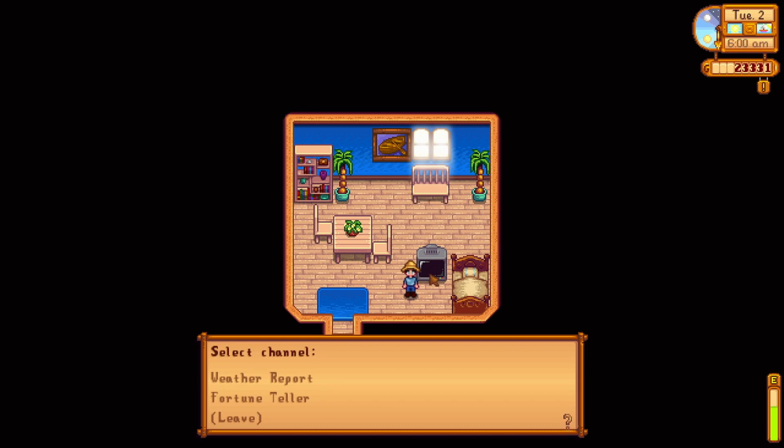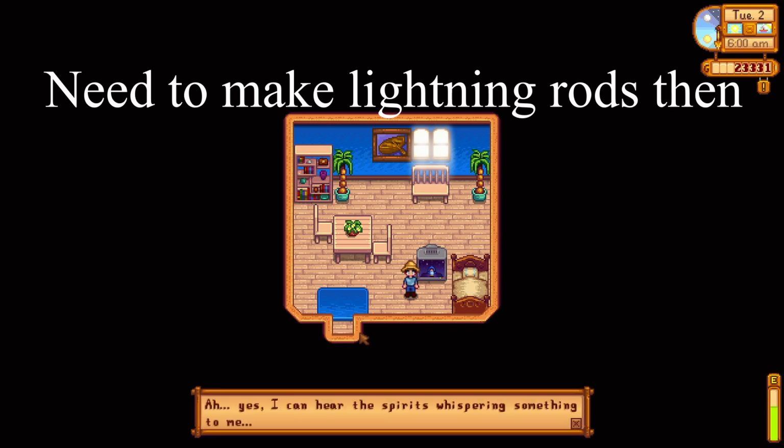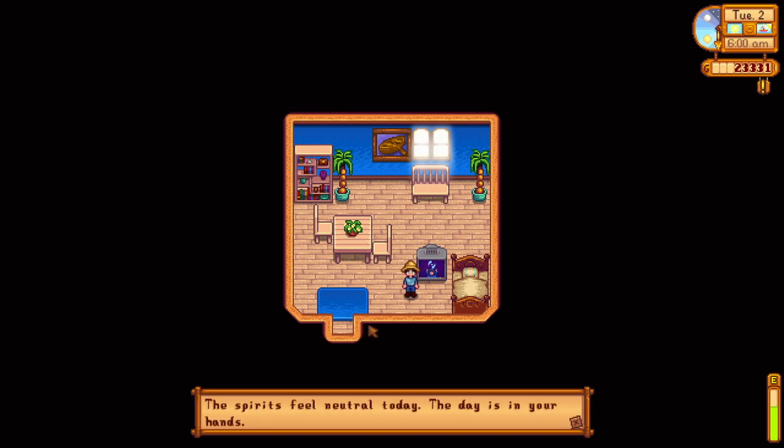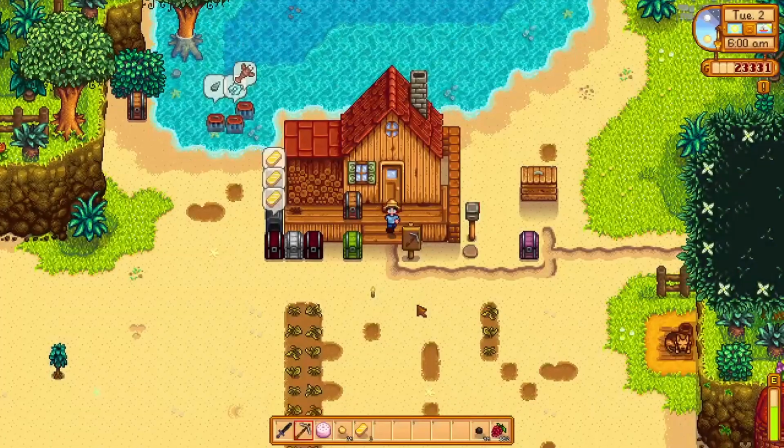I need to keep an eye on that because as soon as a storm comes rolling through, I need to make sure to place down some of those lightning rods, because I don't want my stuff to be destroyed by lightning. And the spirits feel neutral today. It is completely in your hands. Yes, it is. It's going to be completely in my hands.